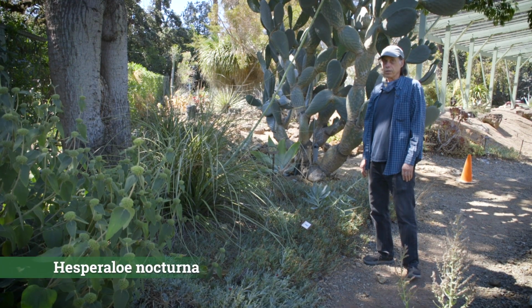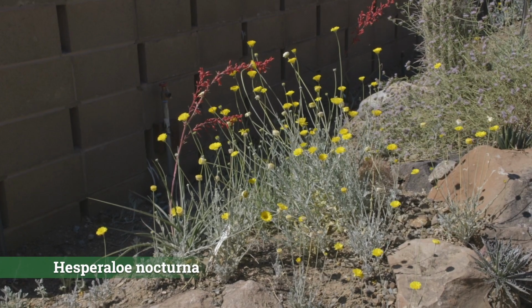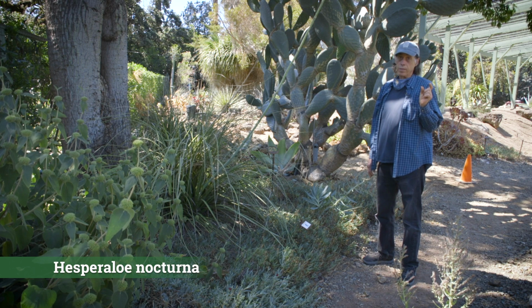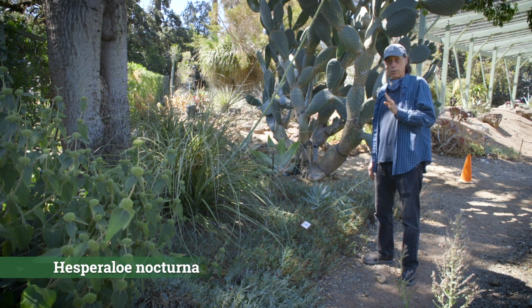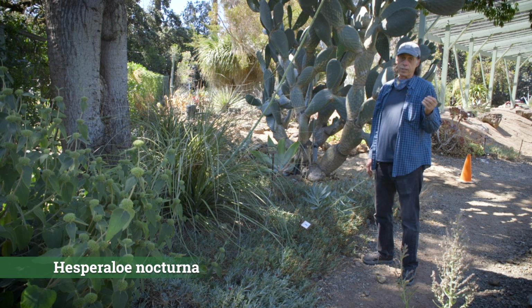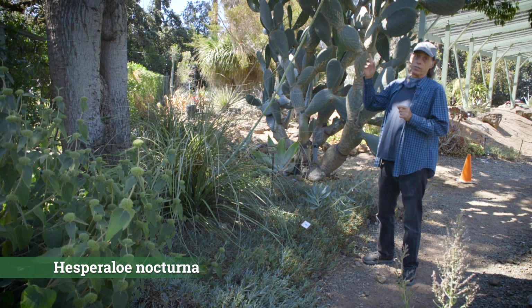The first plant on this month's What's in Bloom was Hesperaloe parviflora, Sandia Glow. And that one lives up to the name Hesperaloe better, because Hesperus is the west wind, and so the meaning of Hesperaloe is western aloe. And that's because many, like Sandia Glow, have an aloe-like tubular flower. But this one here is an exception.